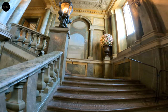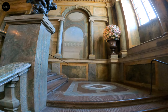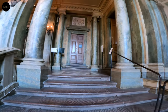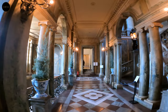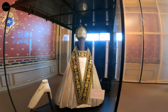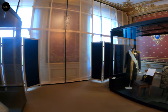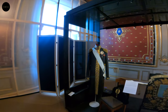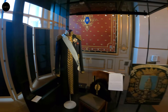The Royal Palace Museum in Stockholm is important because it provides a glimpse into Sweden's rich history, art, and culture. The exhibits and artifacts on display allow visitors to learn about important events and people in Swedish history, as well as appreciate the beauty of Swedish art and design. By visiting the Royal Palace Museum, people can better understand and appreciate the traditions and heritage of Sweden. Additionally, the museum serves as a symbol of national pride and identity, showcasing Sweden's unique contributions to the world.